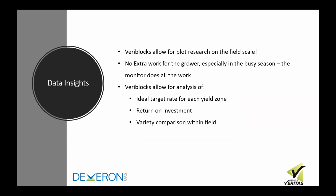Variablocks or check blocks allow for plot research on the field scale. Check blocks do not require extra work for the grower, especially in the busy season. The monitor does all the work. This allows the farmer to plant the field in one pass, and to combine and harvest in one pass. There's no weigh wagon required or extra work. You get tons of data and analysis to learn from. It takes a little extra work in the winter for planning, but that helps to ensure that there's less work in the busy season.